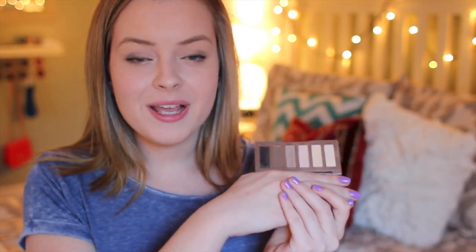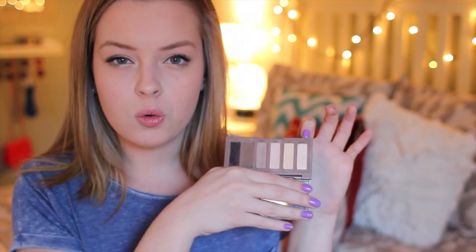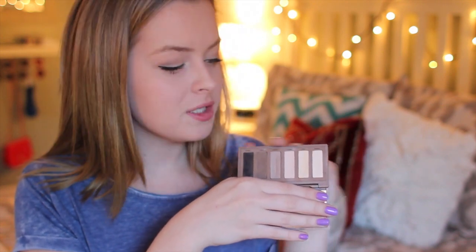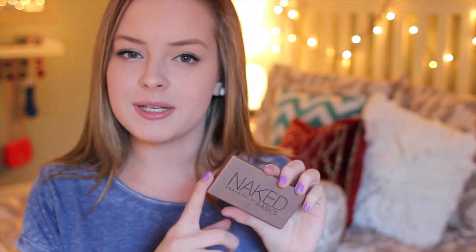The great thing about it is it's perfect for everyday wear because the first shade is the only shimmery shade in the whole entire palette, and I use that for a highlight, and then the other ones are all matte, and those are perfect for using on your lid, and it is just an all-around perfect palette, and it runs for a lot cheaper. It's for a much friendlier price than the Urban Decay Naked 1 or Naked 2 or now the Naked 3.